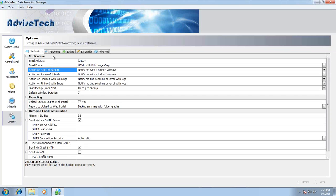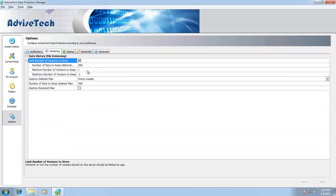Let's go look at something that's really important here. 2 things are important, the first is the versioning control. I created a basic plan and the software will default to 365, but we know with the basic it's really 30. So I could come in here and clean house and put 30 in here, but the system's going to default to 30 no matter what because it's a basic account. So I'm going to keep historical versions for 30 days. And then if data happens to be deleted that I was backing up, I want to maybe clean that out, the number of days to keep deleted files that were backed up but now are deleted. I can keep them for 30 days as well.